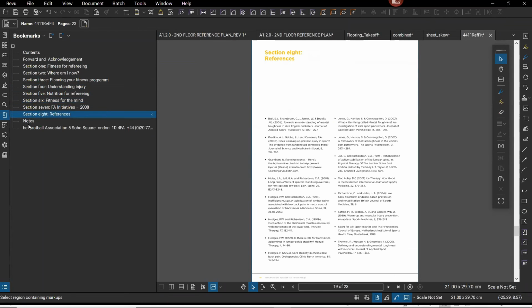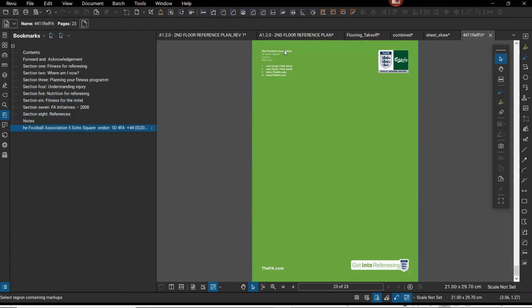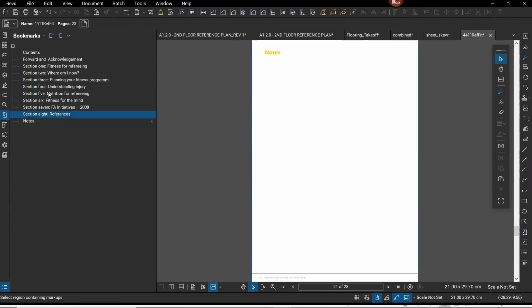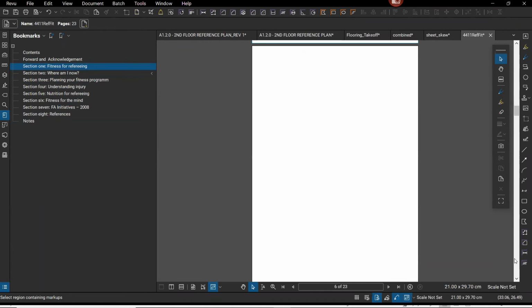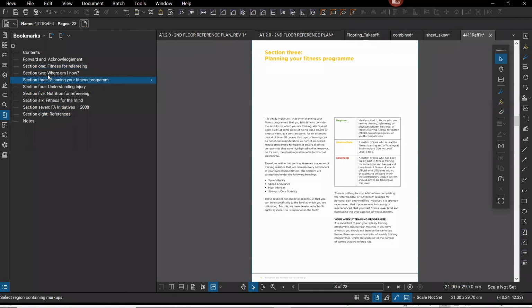You can see that it has grabbed this last one here, where it's sort of got the title of the document, etc. So I could just delete that one because I don't need that, but I've got all the other sections that I can jump straight to. So quite a good little feature, really, makes your packages a lot more professional if these bookmarks are there, and a lot more easy to navigate.